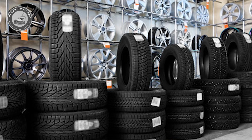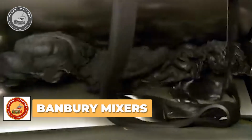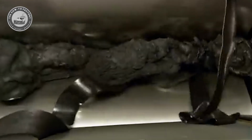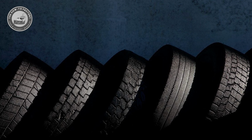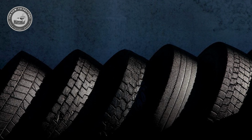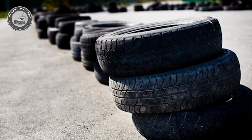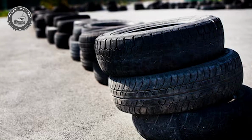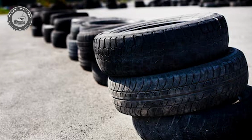Once the materials are delivered to the factory, everything is stored under tightly controlled conditions to maintain quality. Rubber compounds are then mixed in giant industrial blenders called Banbury mixers. The machines generate intense heat and pressure as they knead the ingredients into a thick, sticky rubber dough. This mixing process can take up to 10 minutes per batch, and each compound is customized according to the type of tire being produced: summer, winter, all-terrain, or performance.